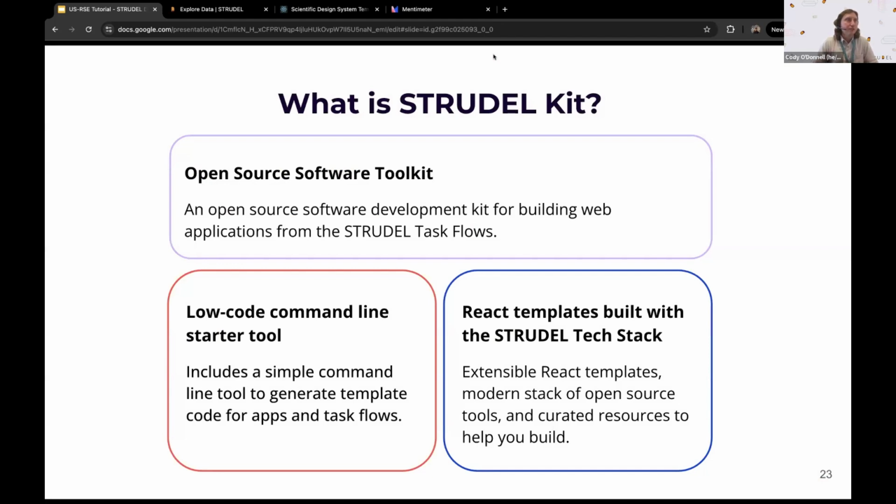So Strudel Kit is the name of our open source library that we use to take Strudel task flows from that design phase to that next phase of starting to build an interactive web UI. It consists of two main pieces. There's the low-code command line starter tool, which is just a simple convenience command line tool for generating the code that you need for the different task flows that you're going to be building. And then there's the actual templates themselves, which are written in React and have a pre-built, pre-baked in tech stack, which we call the Strudel tech stack, which includes a bunch of modern open source tools and curated resources to help you get building with those.